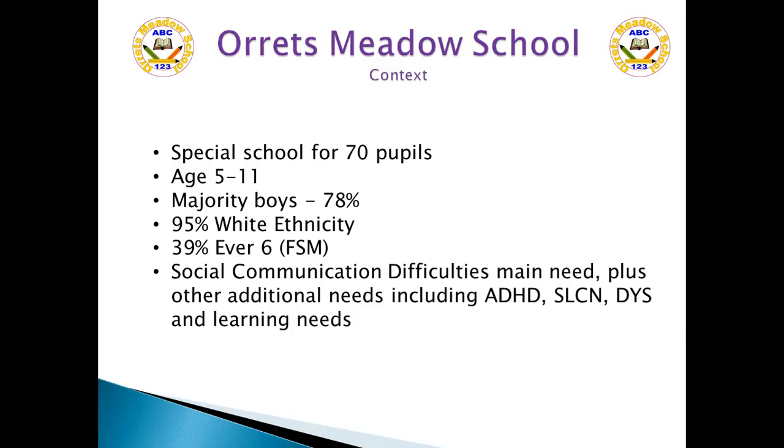It's majority boys, in fact 78% are, so there's not many girls here. 95% white ethnicity, 39% ever 6 free school meals. And as I've said, the main needs are ASD, but the children have also got the crossover of ADHD, speech and language, dyspraxia, a lot of anxiety. A lot of children were not attending school before they came here, and we've worked on getting them back into school every day. And that's a big part of it has come through our curriculum.